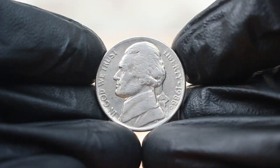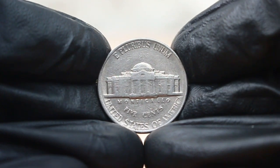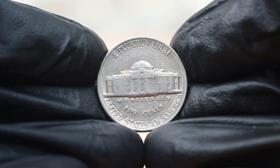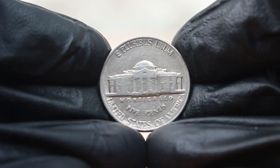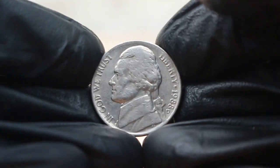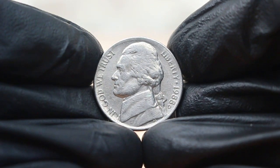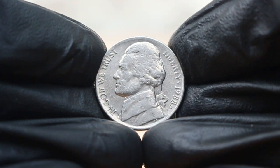Did you know the Jefferson nickel has only had a few major design changes since 1938? The most notable was in 2004 and 2005 when the U.S. Mint celebrated the bicentennial of the Lewis and Clark expedition with a new series of designs. These coins gave collectors a unique variety and honored Jefferson's contributions to the expedition.